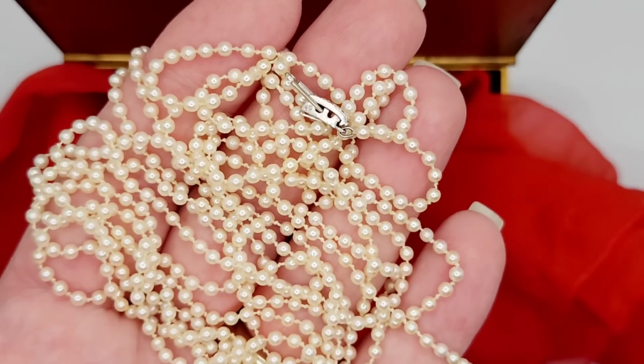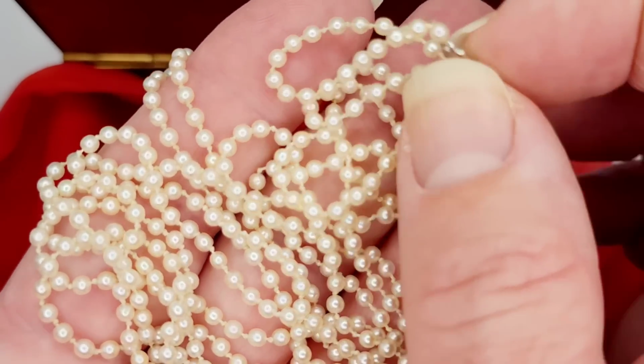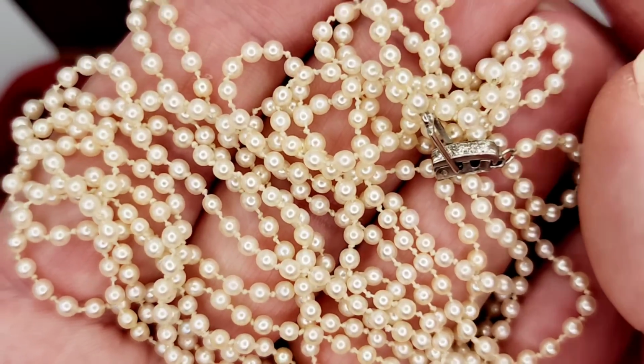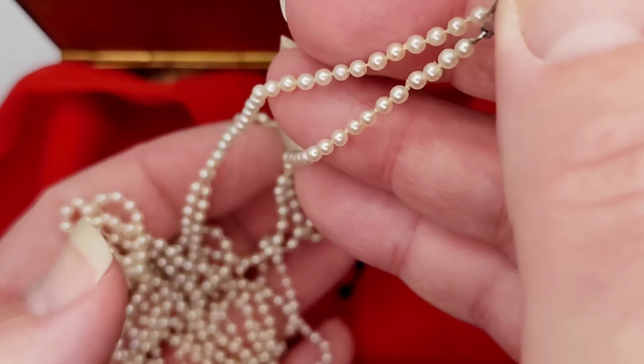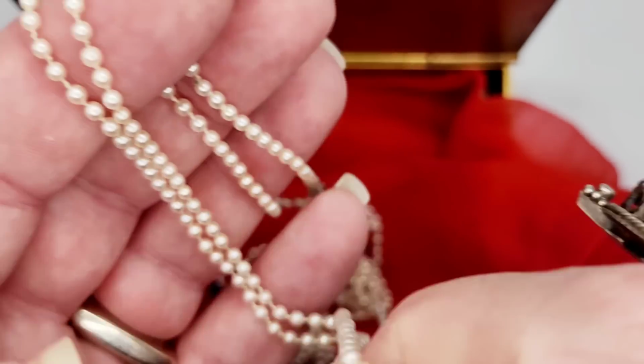On such a necklace, you would struggle to find it at any price these days. And they are such a creamy and white color. They don't lean yellow. They don't lean champagne. They are truly white and absolutely so precious to have such a long strand.